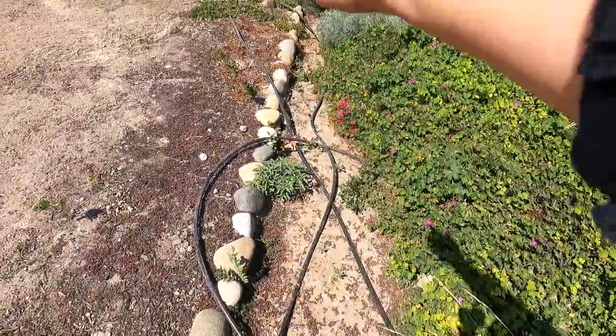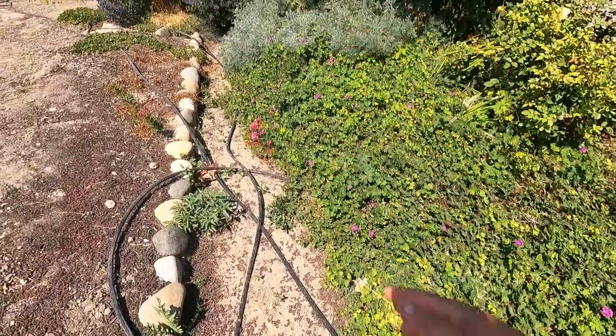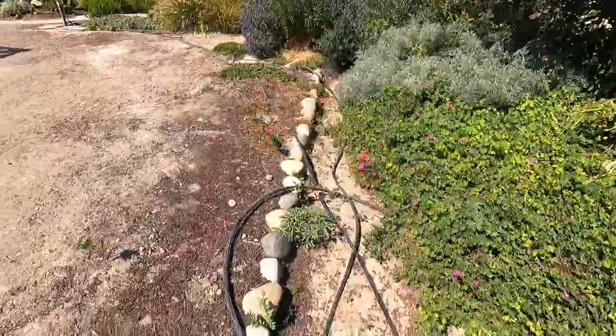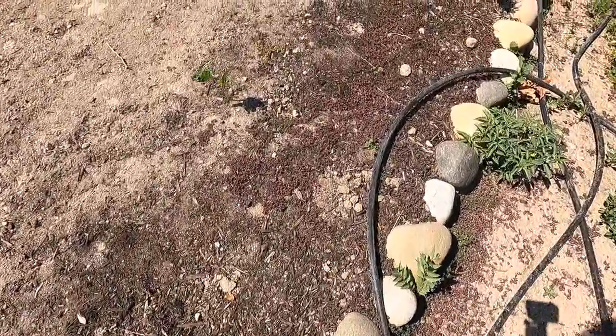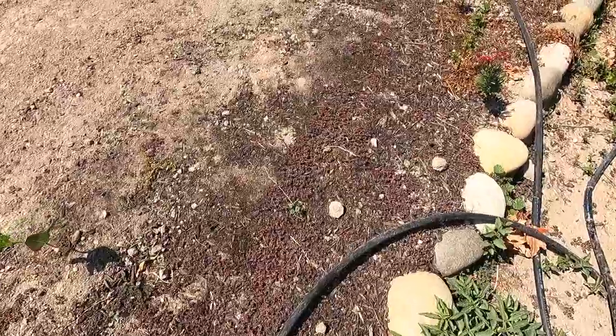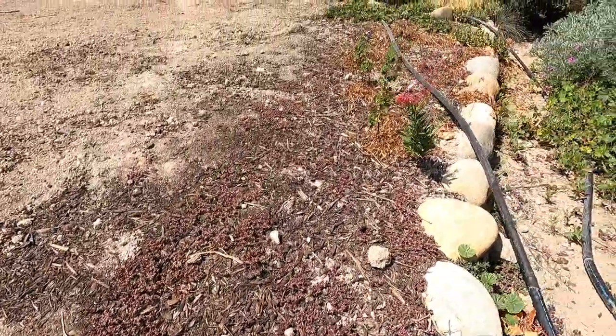Like, I'm going to weed this whole section here, but I'm not going to trim any of this off of this walkway or anything because all of this is going to change as well. Spurge. See how it looks kind of pink on the ground? That's a weed. Look at all that spurge. We'll take care of that.